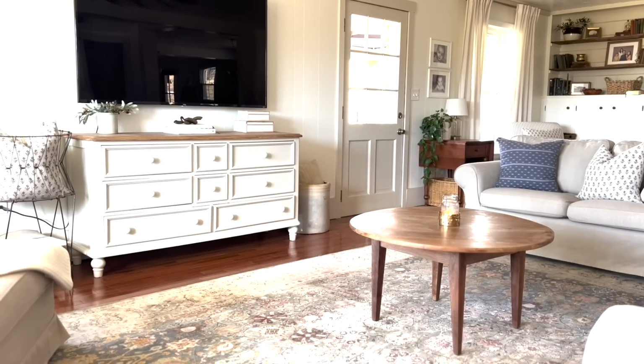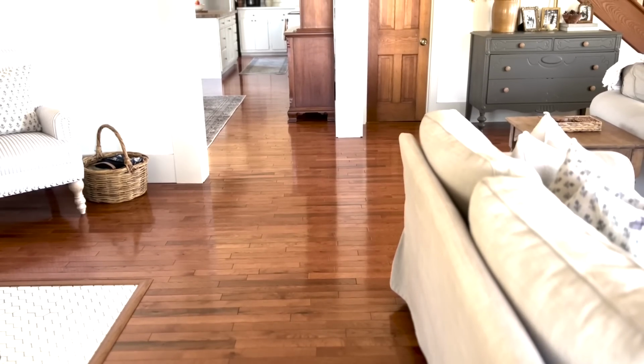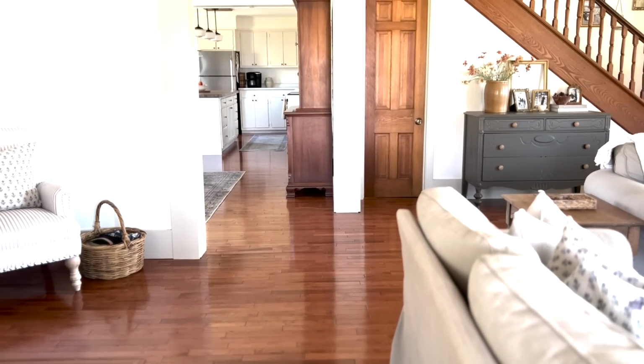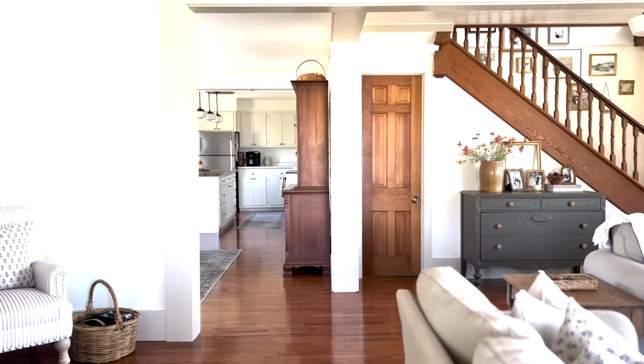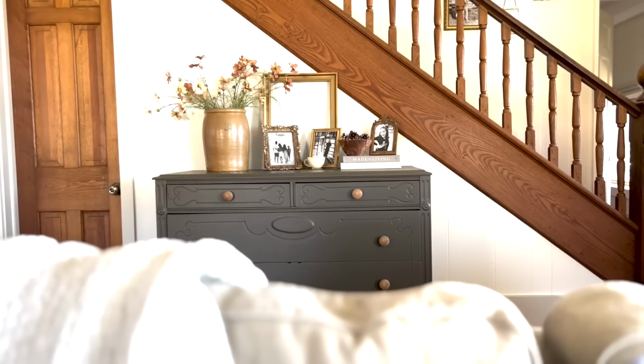Probably though, my favorite view in her living room is the view of the stairs. So when you're looking at her sofa, right behind her sofa is the staircase, and the darker original trim on that staircase is so pretty to me. I love that, and I love the wood door next to it. I think a lot of times we're so tempted to paint everything, but I love the fact that she kept the wood in this space natural and original. It is just so gorgeous, and I love it, Leah. You did such a beautiful job of highlighting that in this space.